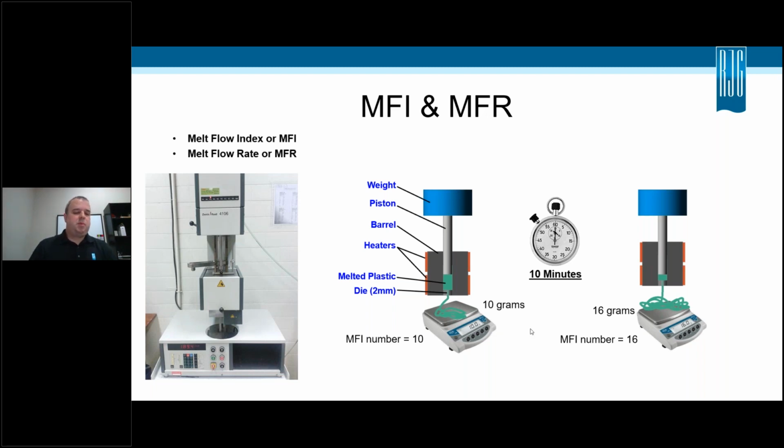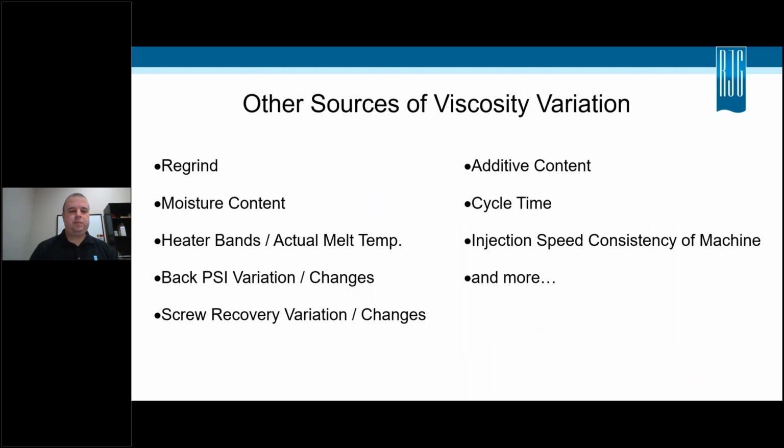So it gives us a representation of how our material might be coming in the door, but also how it's going to flow through our machine. So viscosity, that's probably the biggest challenge we always deal with on a day-to-day basis.